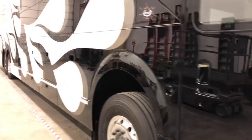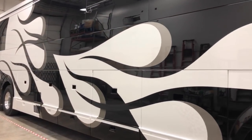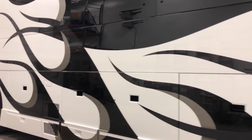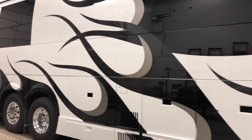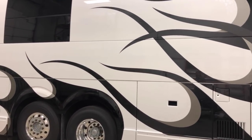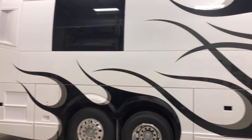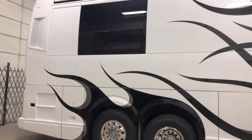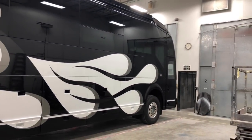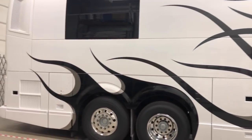So, a big congratulations to the Marathon paint team. This was designed by our paint designers along with the custom coach owner. It is eye-catching, Mark. You're absolutely right. And it just, I mean, it flows. It might not be for everybody, but boy, look at that. Isn't that something?